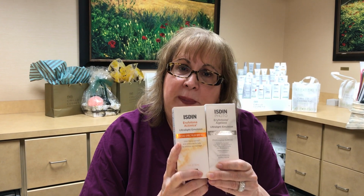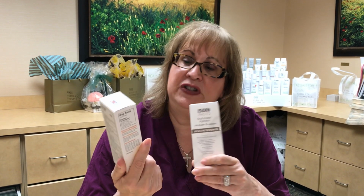And they brought out a new product last year in addition to the original product. The second one, it's called Eryfotona Ageless. They added anti-aging peptides. It's a little bit more moisturizing, but whichever one you prefer, you are doing a lot to reverse the damage that the sun caused in your skin.